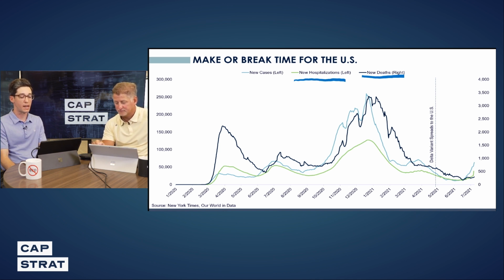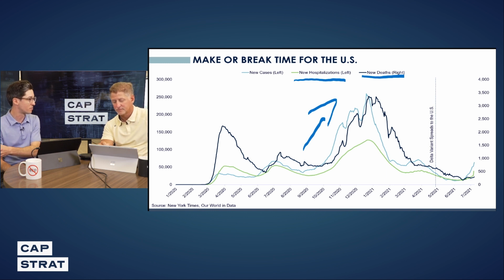And what you're seeing now, if we think about the old reaction function, cases are rising. Hospitalizations should then rise with a lag, and then deaths follow with a lag. And so this is kind of make or break time. This is where we're testing to make sure that this idea of vaccinating the at-risk population works. If it works, then this light blue line should go up, but you shouldn't see a rise in hospitalizations or deaths. Right. So make or break time for the U.S.